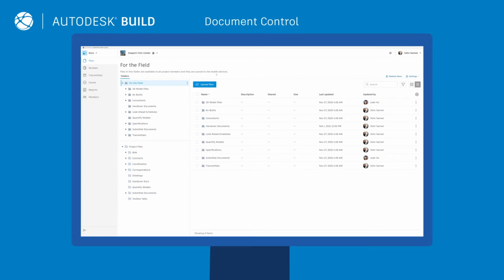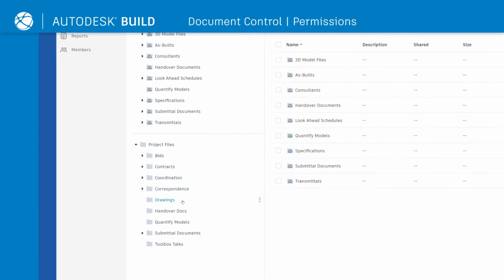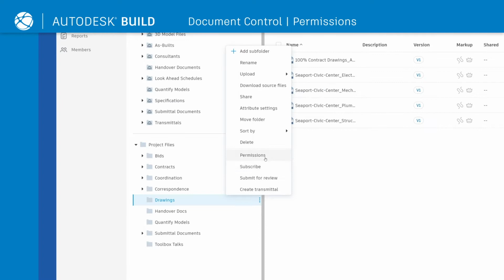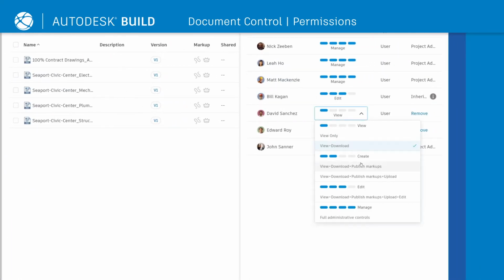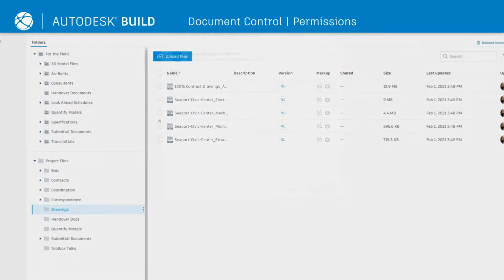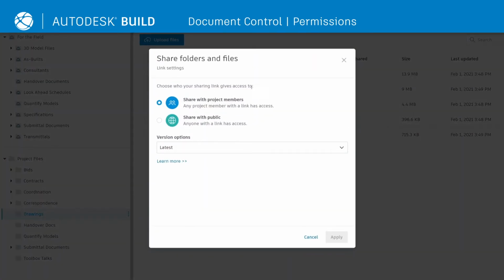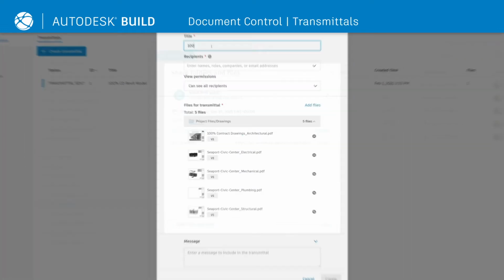A structured document control process ensures the right information is in the right hands, keeping project teams in sync and on track. This starts by setting permissions for all project members at either a folder or subfolder level. Teams can choose to share a folder or file with just project members or to other project collaborators. Customize sharing with version options and link expiration dates for additional control.